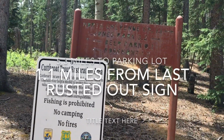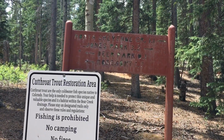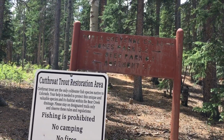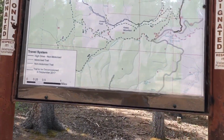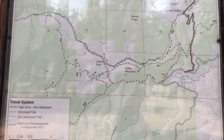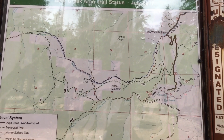North Cheyenne Creek, 1.1 miles. Jones Park, 3.2. Deer Park, 0.1. Rosemont, 1.7. Here is the new map. There's the scale. New Forest Service map.